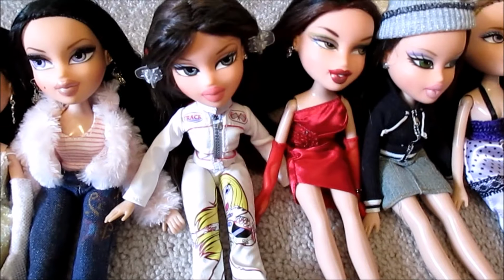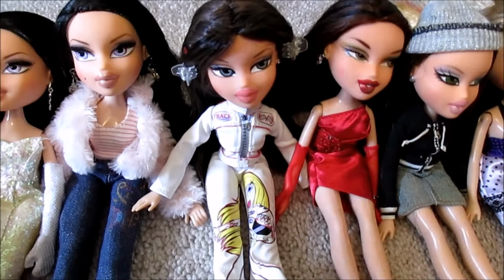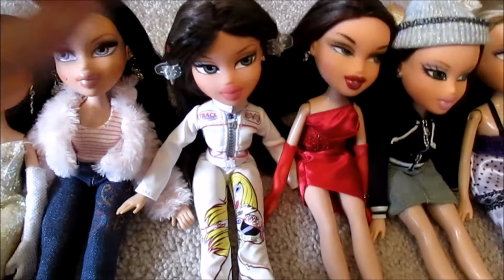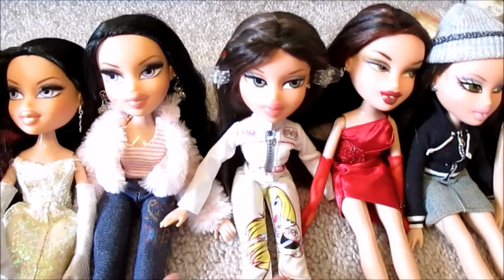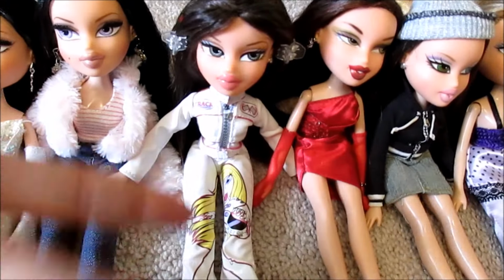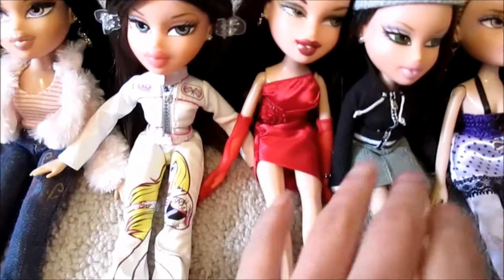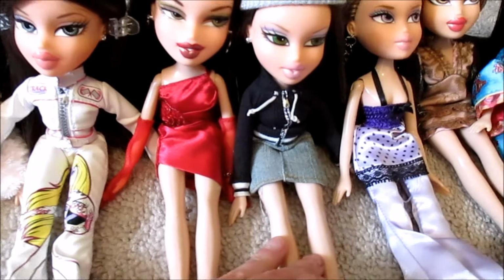This is Race Car Driving Katja. I got her on Craigslist. She was from Craigslist 3. It was a lot of mostly boxed Bratz dolls, and I remember the guy who sold me her said that she was his favorite because he liked cars and she looks like a NASCAR driver, and she was my first Katja. And my second Katja was actually Scuba Diving Katja.